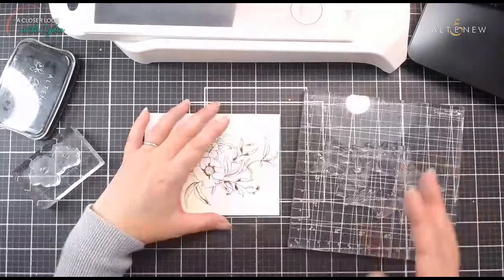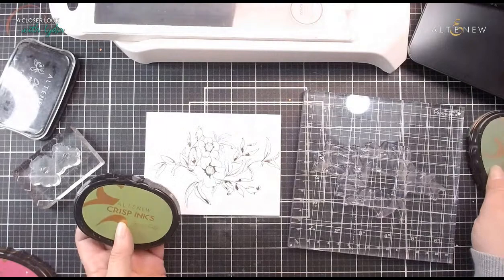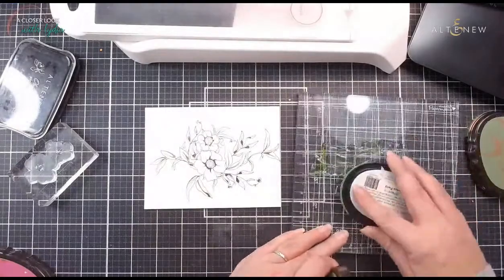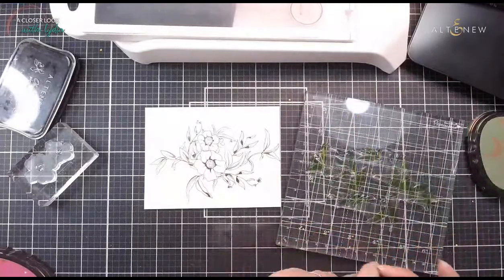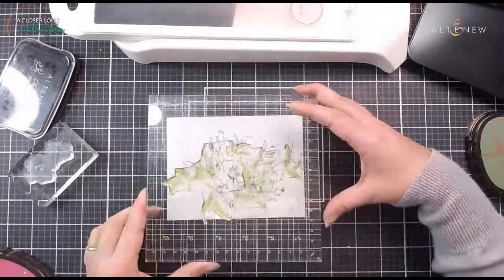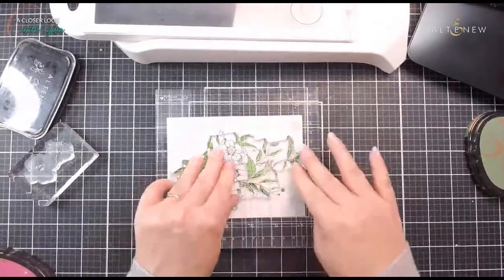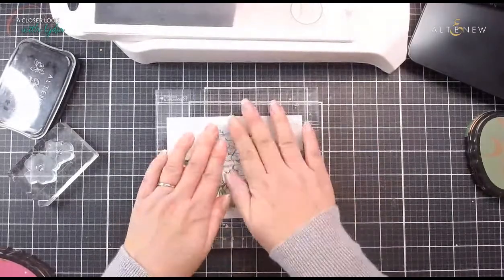Okay, so I'm doing my leaves first, and I'm gonna try and gradient them. So I have my grass fields, and I'm just gonna ink that up. I'm gonna do one of my favorite techniques that I've been doing for years and years. Okay, so I'm just gonna pop that into place. My block is huge, so it can be a little bit hard to control. If you do have a stamping platform, that would work perfectly as well.